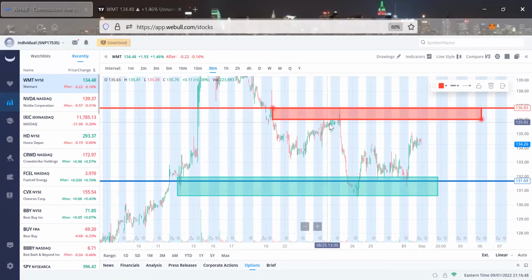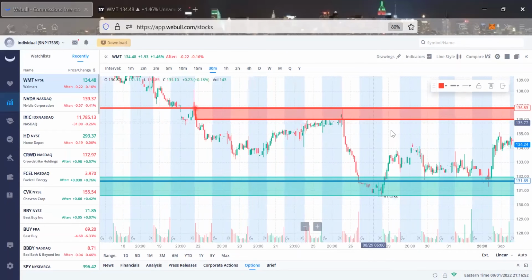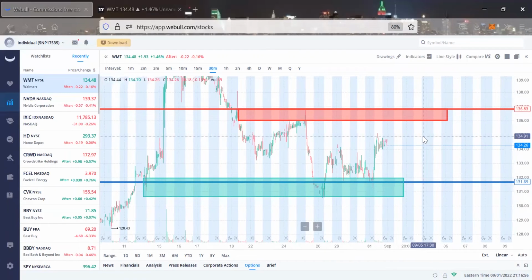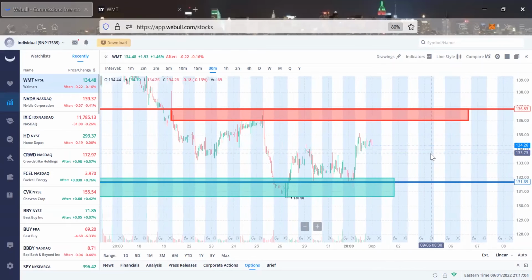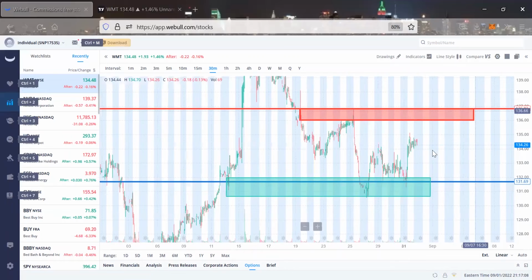I like the zone better when Walmart's trying to free test that. I said, hey, listen, it's having a difficult time, so I'm gonna make sure I create the zone from that level, right? Boom. There it is. You got a thick red zone. You got a sell zone.